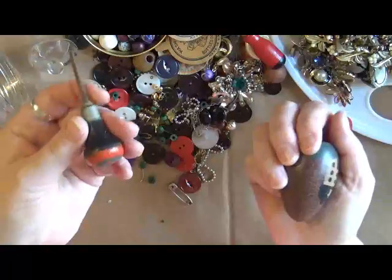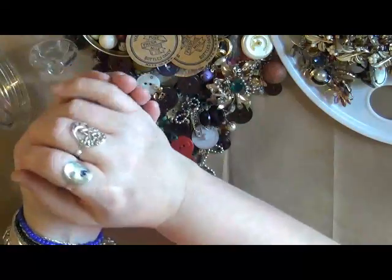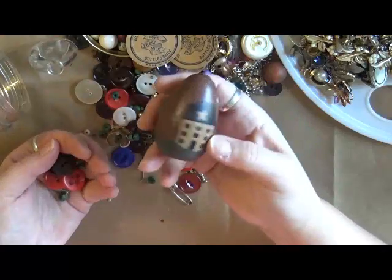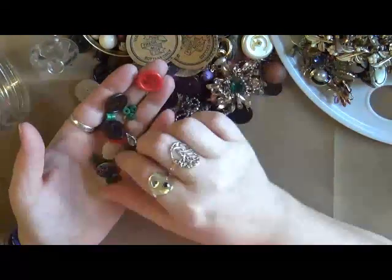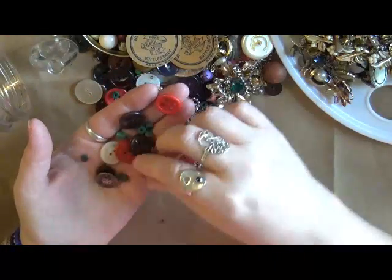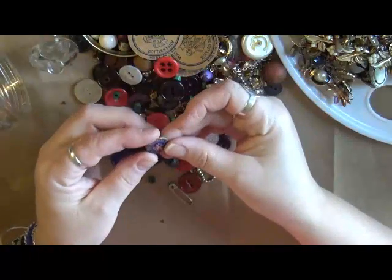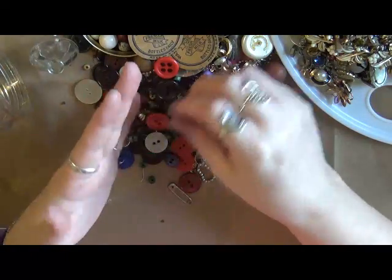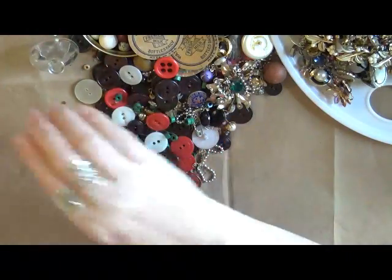Alright, let's see what this thing is. Oh, another screwdriver. These are both flatheads. Those are cute. They'd go great on a mixed media canvas. Look at this little egg. Little house on it. That's funny. More buttons. Another gem. This says for progress in writing. And more buttons.